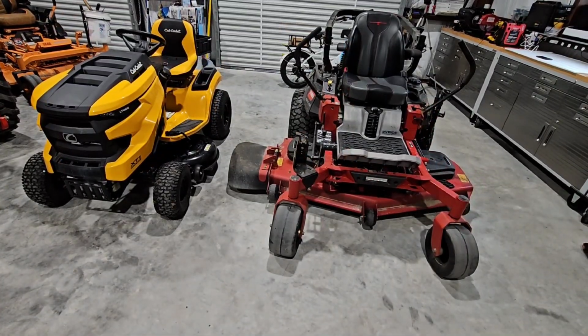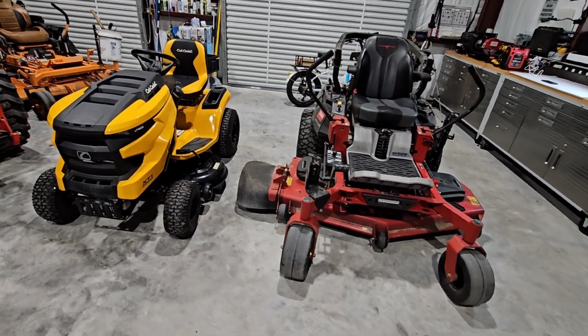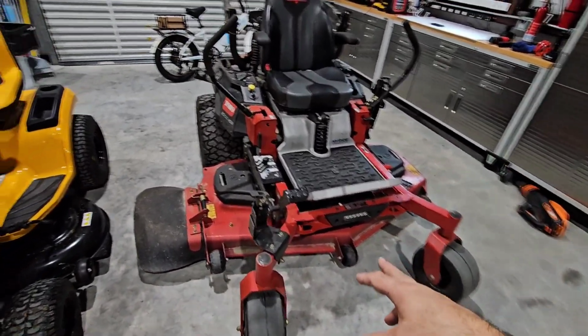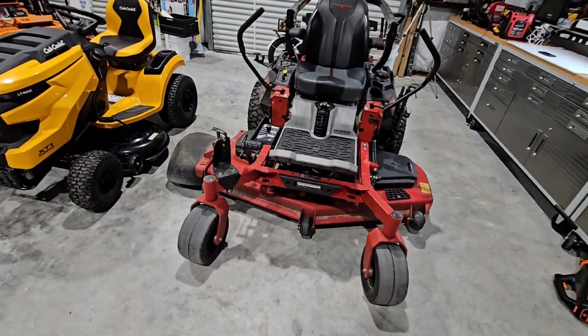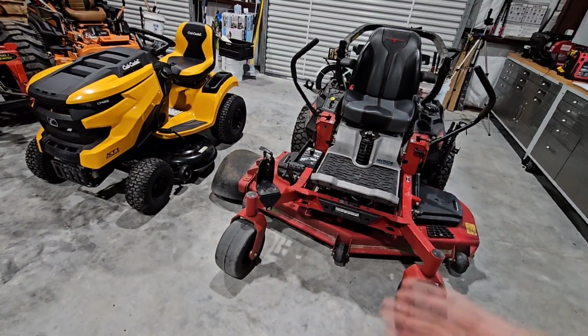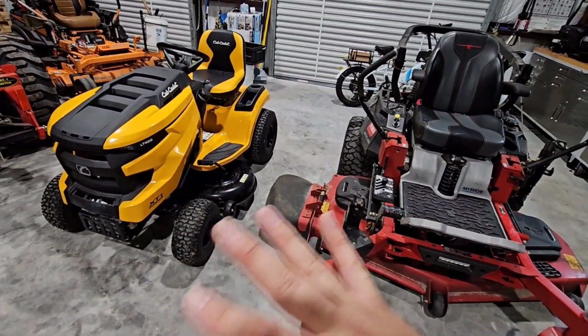In terms of cut quality, they're honestly about the same. You can't really compare these two head to head because this has such a narrower deck than this one, right? This is a 62-inch deck. That's a 42-inch deck. So this is a significantly wider deck, and I'm cutting far more grass in one swoop than I would be with that. But if I had a much wider deck on that, I believe the cut would probably be about the same.